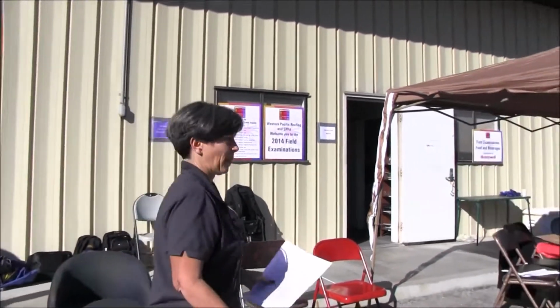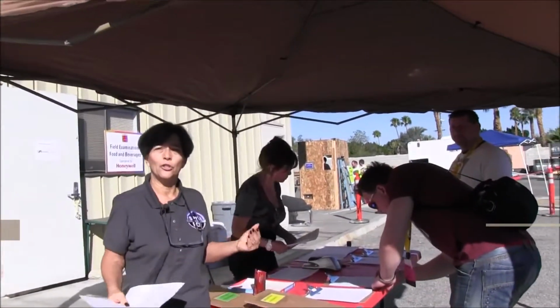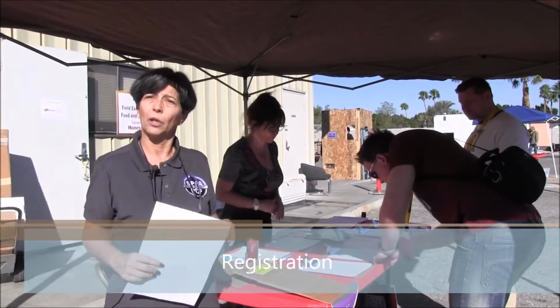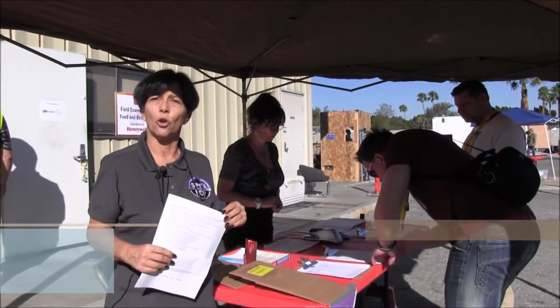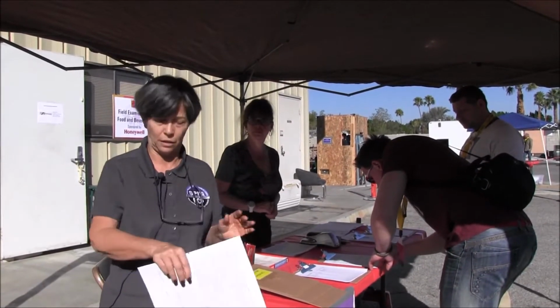So the first thing that happens when someone gets here is we have them come over to our registration desk and get signed in. So let's head that way. And as you can see, we've got some people signing in as we speak. While they're here, they're going to sign a release. They're also going to sign in and show their identification so we know that they have paid for and are the actual person taking the exam.